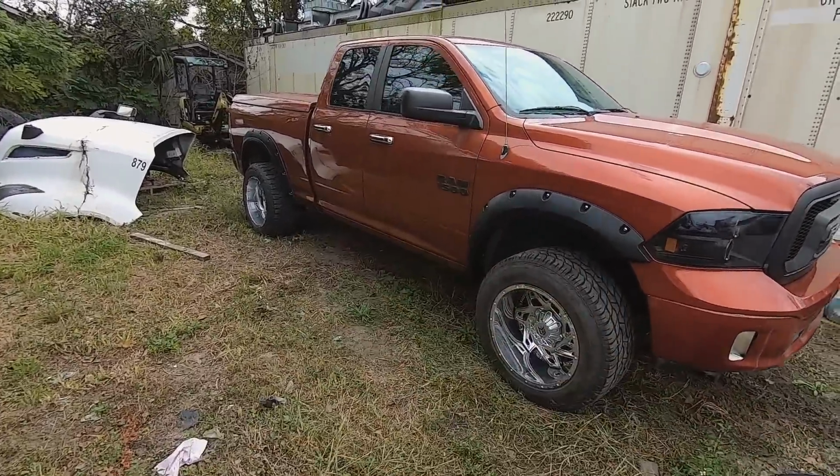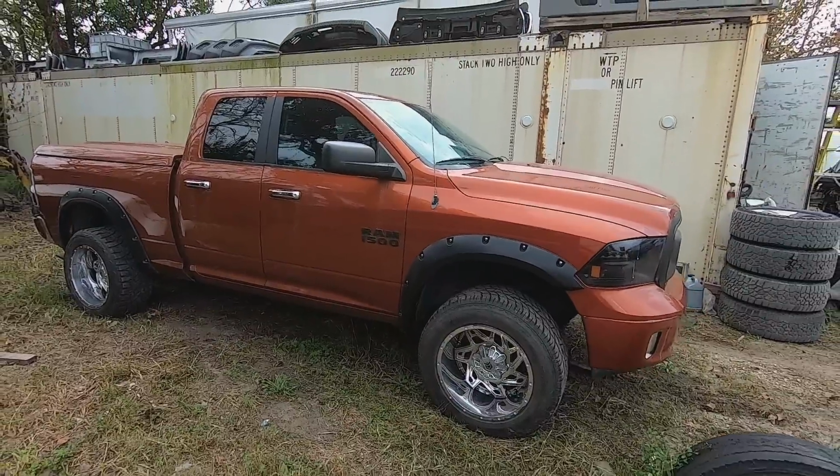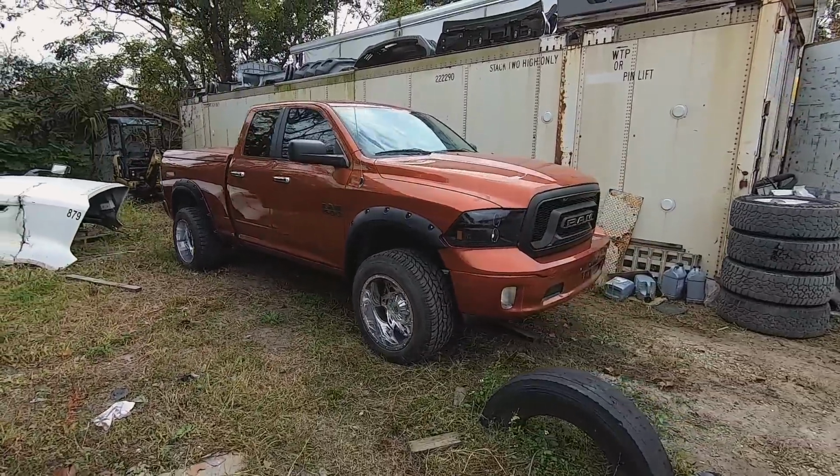So I appreciate it, guys. Hope you guys like the transformation of this truck. Turned out actually really well. Yeah, I really like it. So I appreciate it, guys.